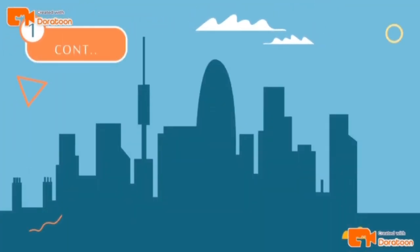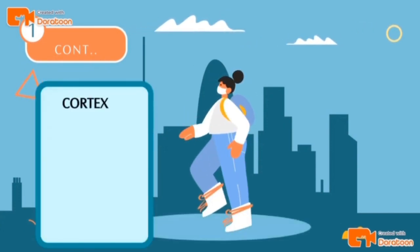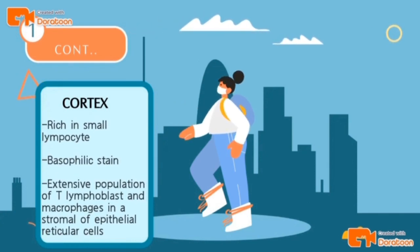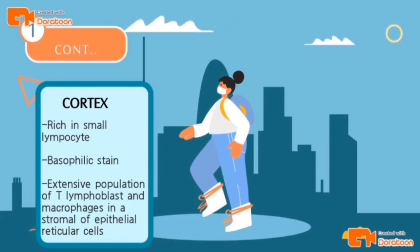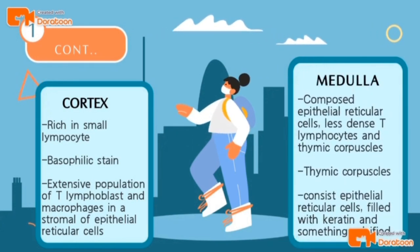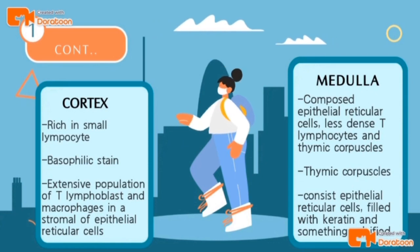The outer cortex has a dark staining outer part packed with lymphocytes, each rich in small dense lymphocytes and also basophilic stain. It contains a population of T lymphoblasts, or thymocytes, and macrophages in a stroma of epithelial reticular cells. The medulla is composed of epithelial reticular cells, less dense T lymphocytes and thymic corpuscles, also called Hassall's corpuscles. Thymic corpuscles consist of epithelial reticular cells filled with keratin and sometimes calcified.